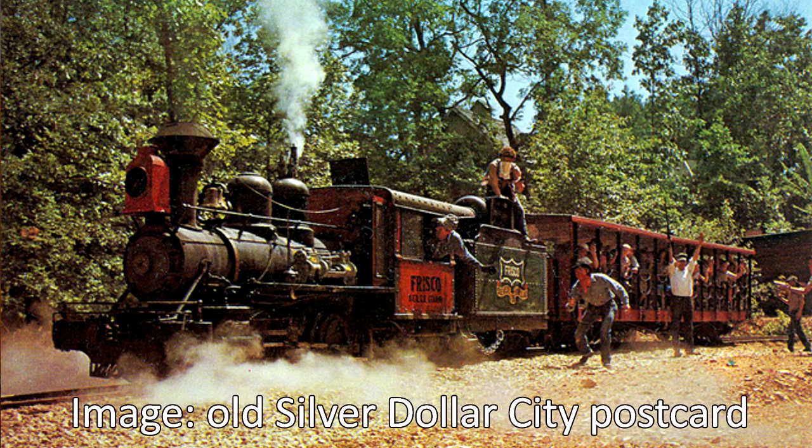Now, this poor little engine didn't have a whole lot of horsepower, and so it would actually have to stop out in the woods for a little bit and build up enough steam to be able to get all the way back to the depot up top the hill. So what did they do while they were waiting 10 minutes to be able to build all that steam up? They decided to stage a train robbery.